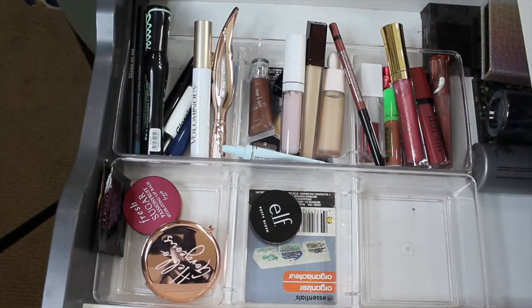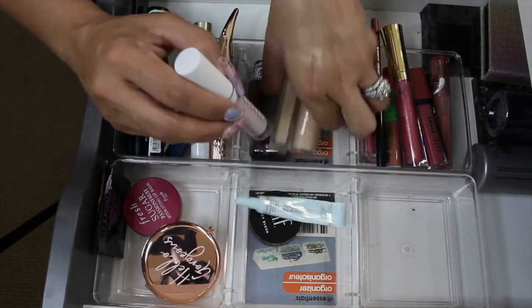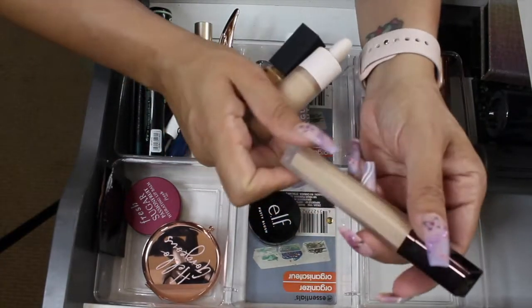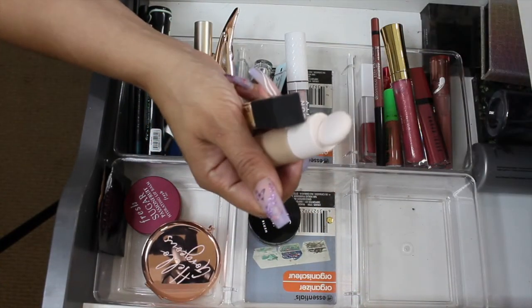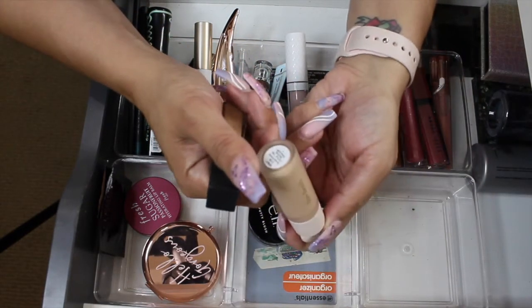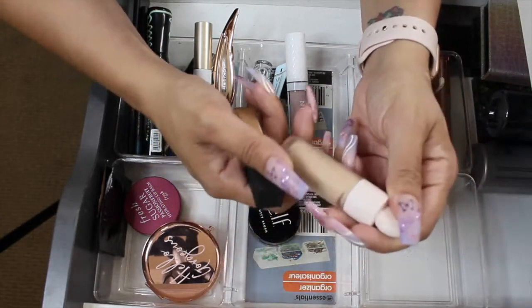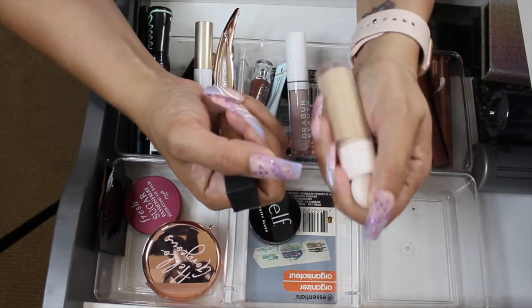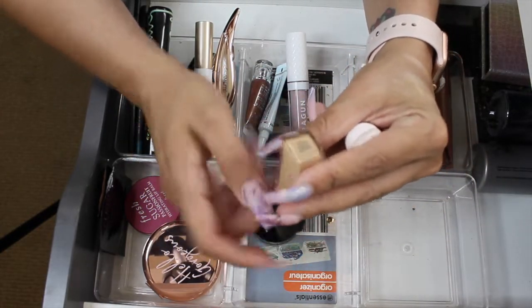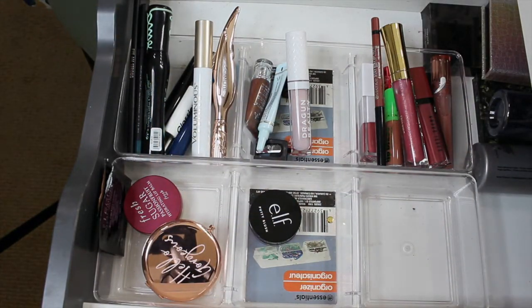For concealers, I had 3 in here and a color corrector. I had the Hourglass Vanish Concealer. I do really like this one. I will be pulling it out. I did enjoy the Rare Beauty Concealer. This is in the shade 2, and it was really nice. The doe foot applicator on it's kind of funky, but hey, it's nice. And then the Stellar Concealer, it went really well with the Stellar foundation. So I am gonna go ahead and pull all of these out.